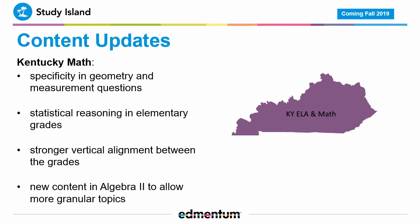Additionally, there is now a longer stretch of statistical reasoning reaching further back into the elementary grades. The idea of a statistical question normally begins with grade 6, but the new Kentucky Math standards begin a scaffolding process in grade 3 that helps lead up to it. With these changes, we're incorporating a stronger vertical alignment between the grades as the topics progress.